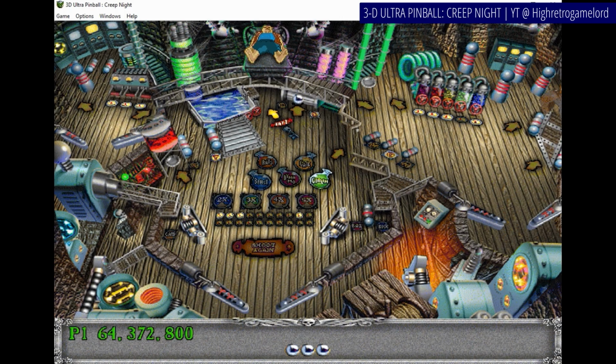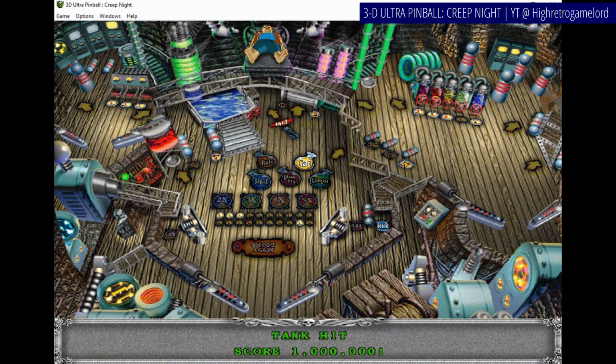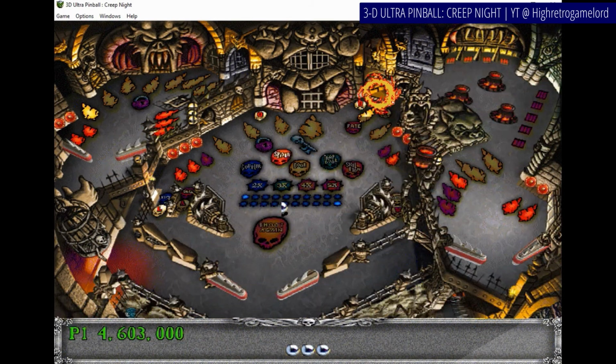Creep Night's sound design is top-notch too. All the samples are a great fit to the spooky, dark and nightmarish presentation, and coupled with the earlier mentioned graphics, make up an incredible package that all fans of the genre should own and play, even today. It's worth pointing out that as with all other 3D Ultra Pinball games, this one too does not focus on realism, but on fun. So plenty of extra side tables, minigames and physics-defying features are included. It may be a turn-off for some, but I love it.